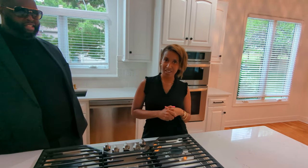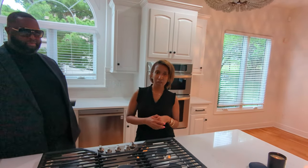So, this house is listed for $949K. It's a 5-bed, 5-bathroom, and it's almost 5,800 square foot. Okay, and we're in Overland Park, Kansas.